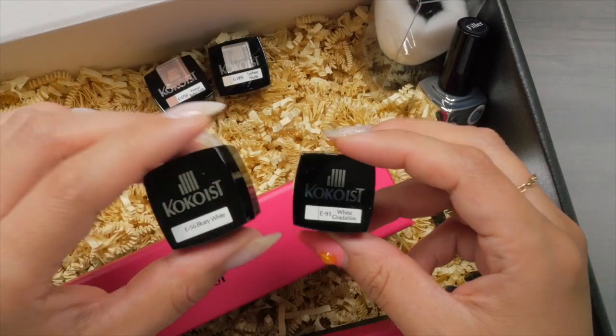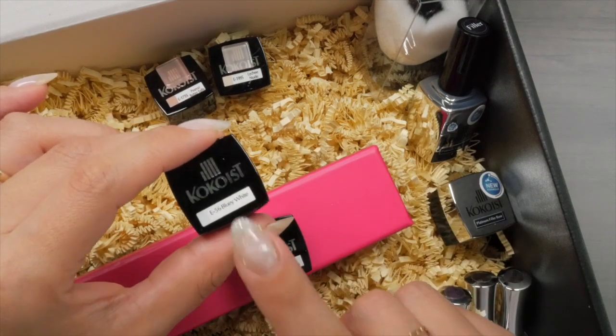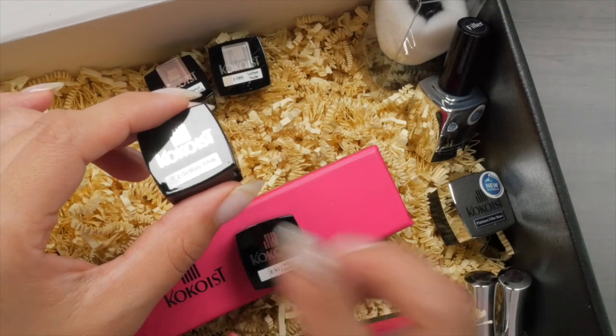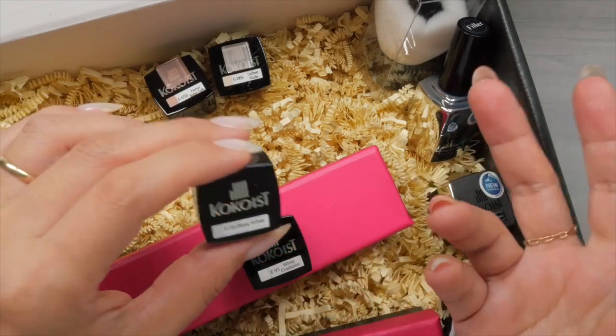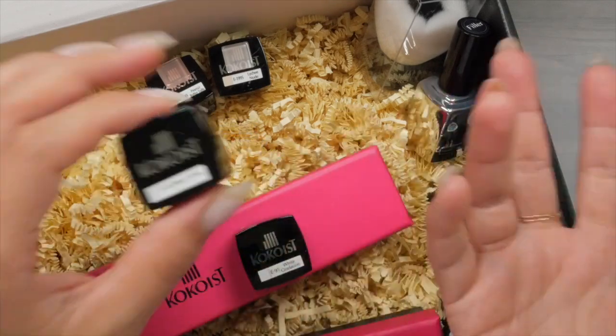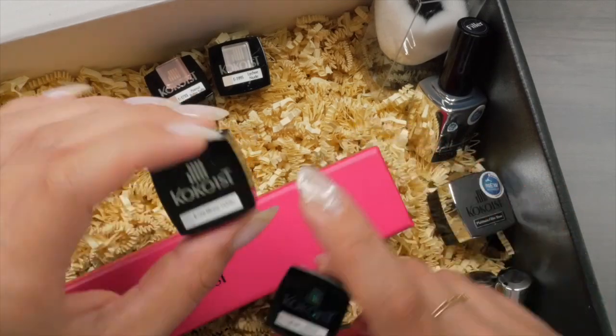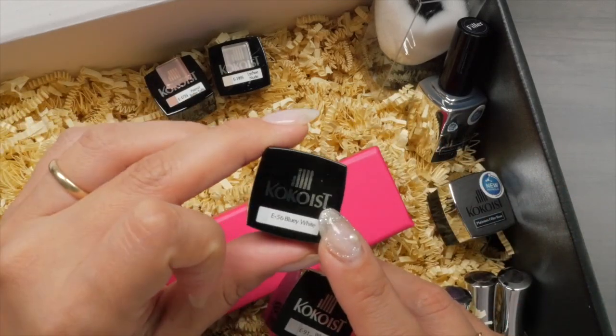White gradation and bluey white. So bluey white, this is your liner white. You can do a full coverage nail. You'll just have to make sure that it's applied thinly. It's going to be full coverage and all of that, but if you apply it too thick, you'll have carrying issues. So leave this for your line work or your detail work.